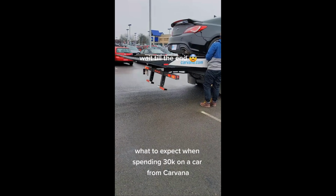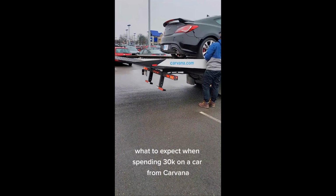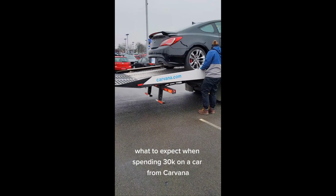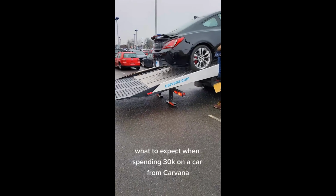What to expect when spending $30K on a car from Carvana. Car falls.